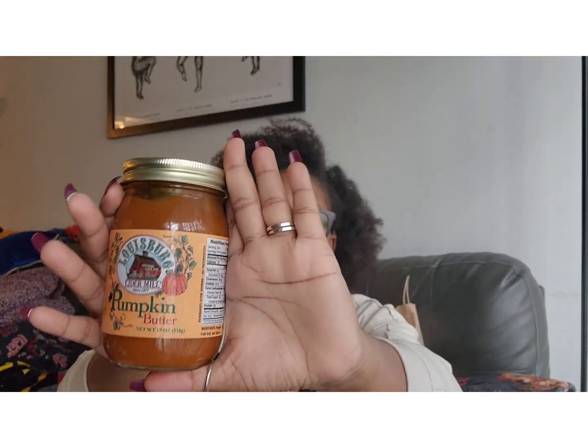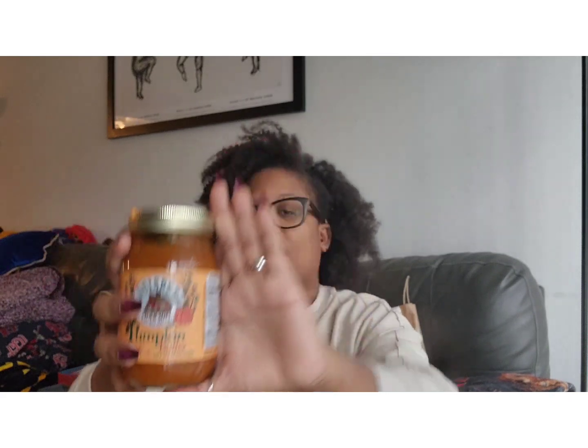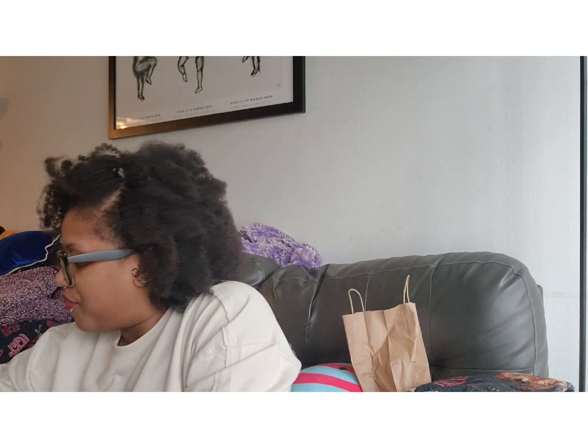What else? At Hy-Vee, they had pumpkin butter, and I love pumpkin butter. I usually get it all the time at the pumpkin patch down the street, because the pumpkin patch is also a farm place. I usually always get me a bottle, so I just got me one. Some pumpkin for the off season.